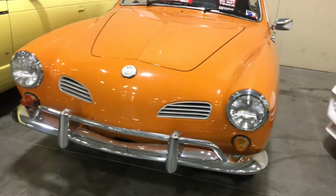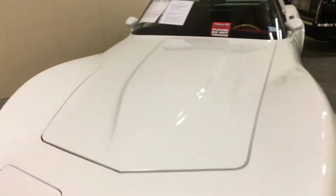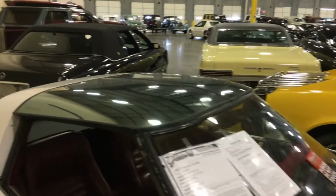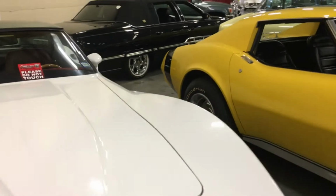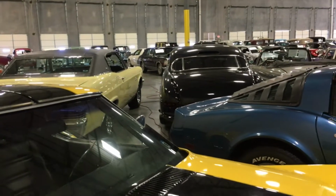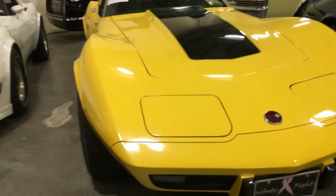Crazy Karmann Ghia. That orange is nuts. Man, but it's clean. Look at this Corvette. What year is this? 1982. Wow. Corvettes were long. I think this should be a '79. Actually, this is '75. So look how much it changed, or didn't change much, from almost a decade.